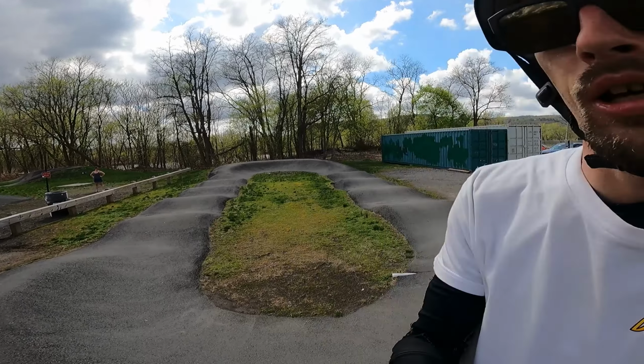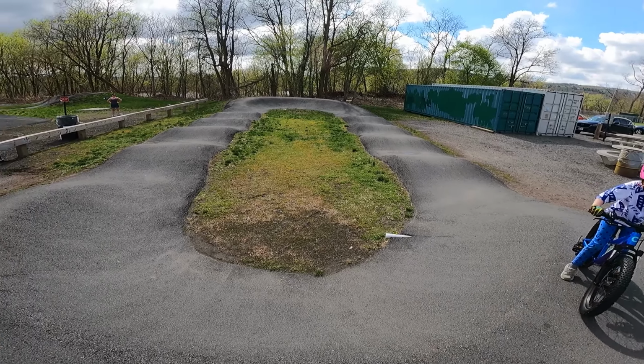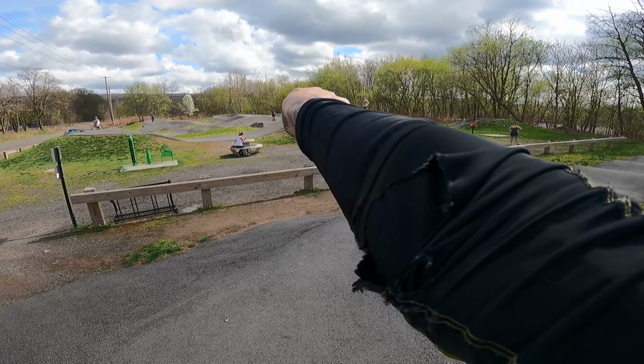Another one of the benefits of coming to the ACME event is its world-renowned pump track. Check it out. Boom, boom, boom, boom. All right, I'm just kidding. This is the mini pump track. The big one's over there. Let's go check it out.